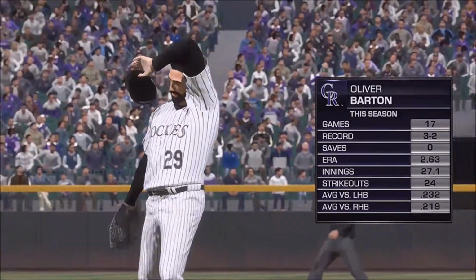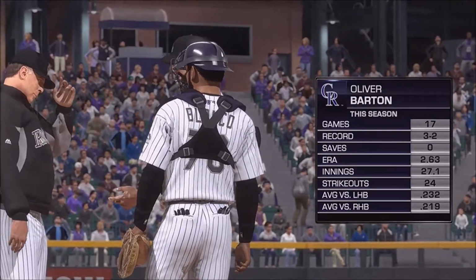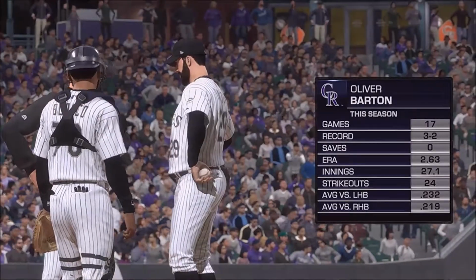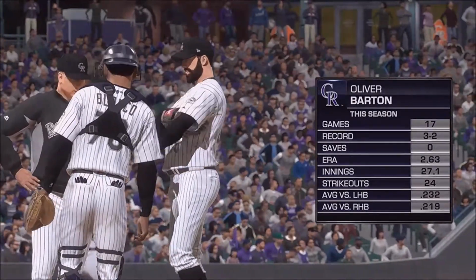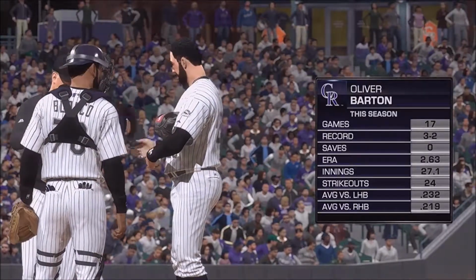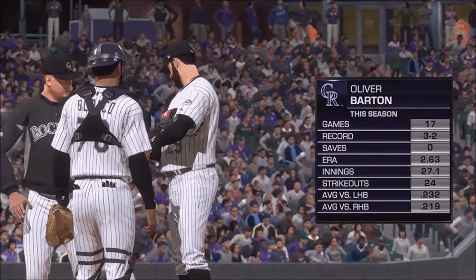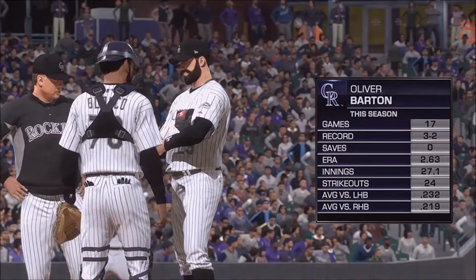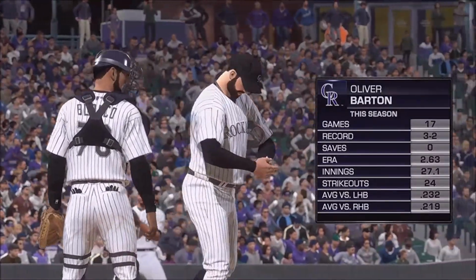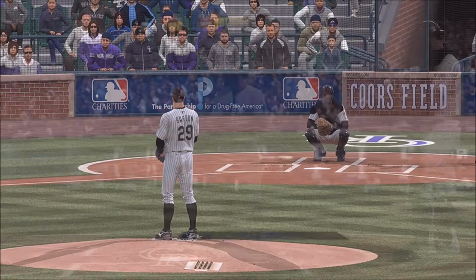All right, so appearance number 18, about a week and a half after our last appearance. Facing the Dodgers, if I remember right, we are 4 games back from the Dodgers. We're currently sitting in second place in the West. If I remember right, we were down 3-1. See here what the exact situation is.